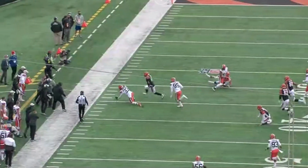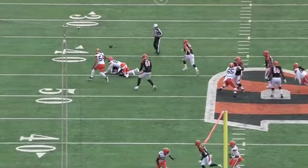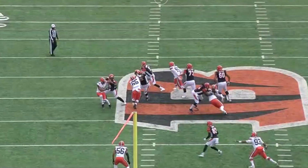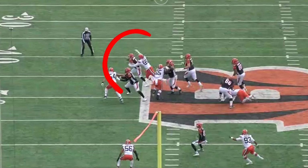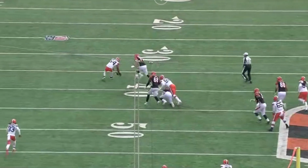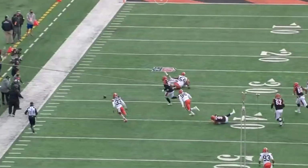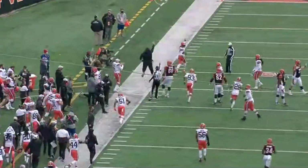At the point of contact, you can see Myles doesn't just try to inflict that pain on the quarterback, but he's going to lift his right arm up into the air to be able to chop down to force the turnover of Cincinnati Bengals quarterback Joe Burrow. And then how about the heads-up play from the Browns defense, being able to recover the football inbounds without getting any body parts out of bounds right here.